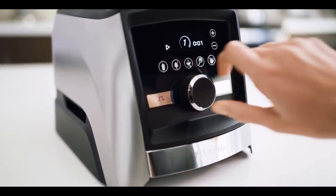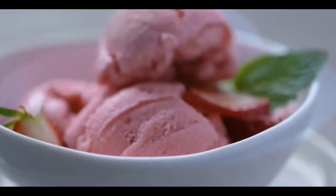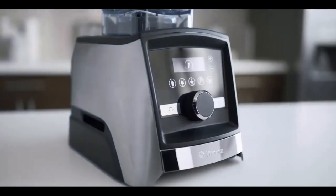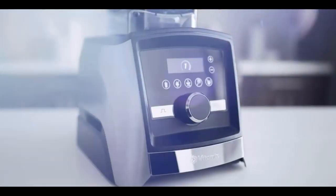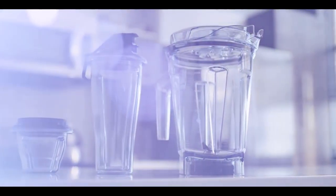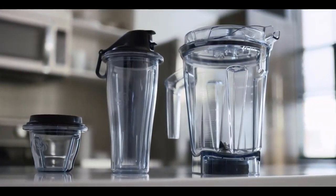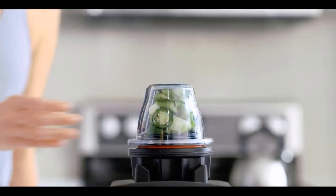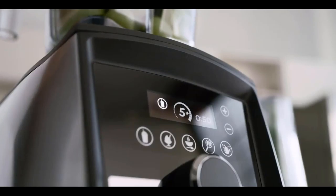Add in variable speed control and pulse, and you can stretch your creativity with confidence. When it's time to wash up, the containers are self-cleaning and dishwasher safe. The sleek touchscreen panel easily wipes clean. Vitamix is the first to offer a complete system of containers with wireless connectivity. That means the machine reads each container and automatically adjusts blending times.